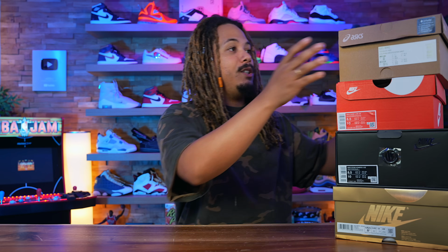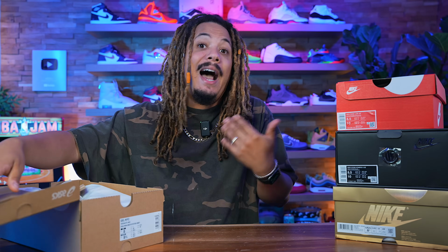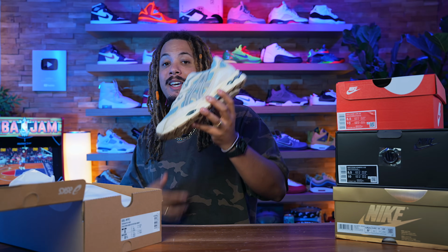But to start things off, we have two pickups that are currently available now if it's something that you may want to pick up in the meantime. One in particular that I had to pick up is the brand new ASICS Gel NYC in Dolphin Gray.